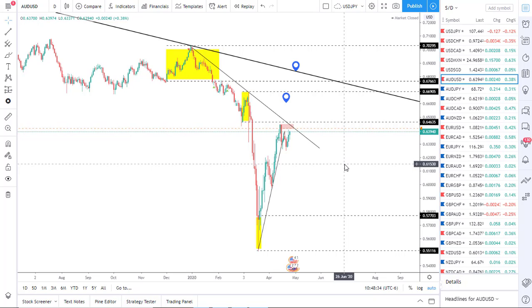Let's analyze the charts and see what we have for this week. Let's first start with the Aussie pairs. I want to check all of them and go through all of them, since they are showing pretty good scenarios for us to get short. Let's start with Aussie Dollar.